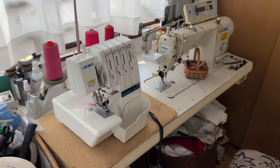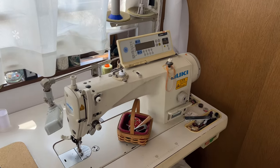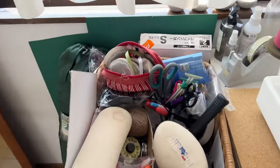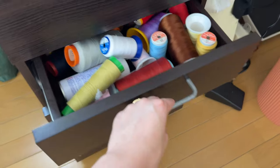We've got an overlooker and a Juki industrial machine. And all the scissors and bits. Extra threads for the overlooker.